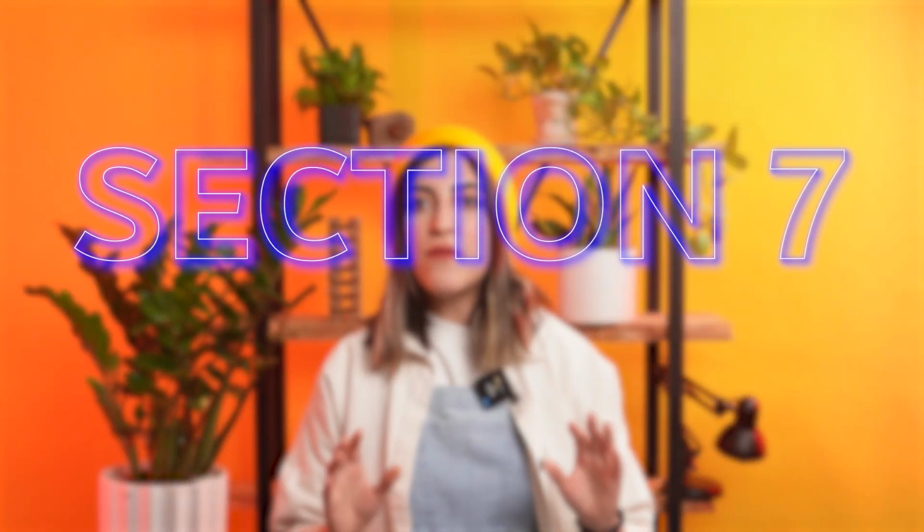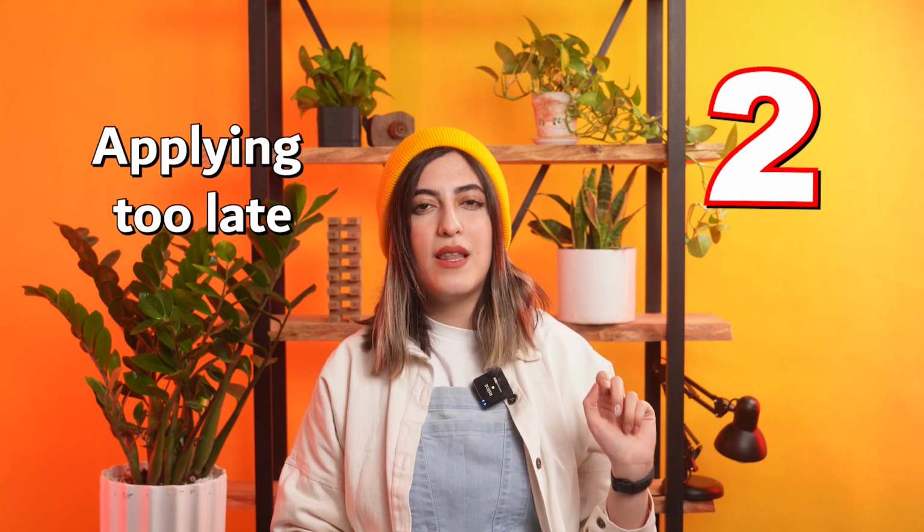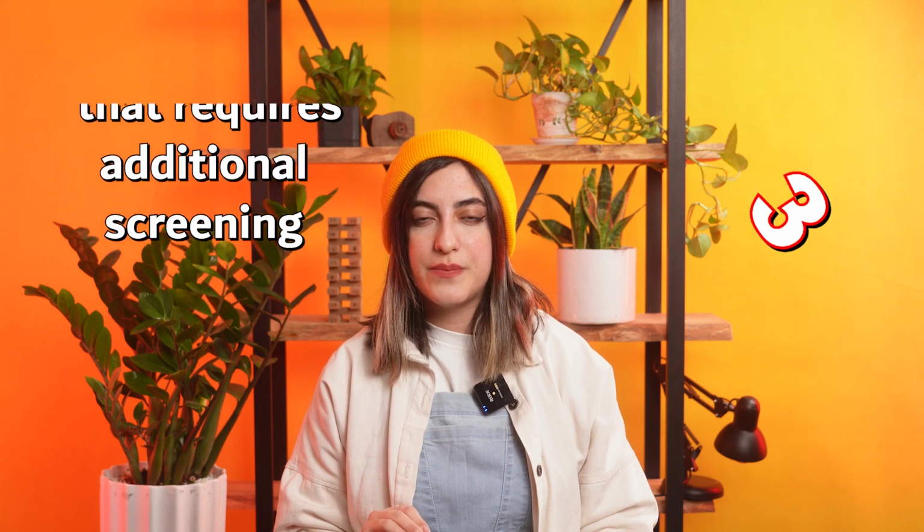Section 7. What if your visa is rejected? Now, what happens if your visa application gets rejected? First of all, don't panic. It doesn't happen often, but if it does, it's usually due to these reasons. 1. Missing or incorrect documents. 2. Applying too late. 3. A nationality that requires additional screening. Reapplying. If your visa gets denied, you can reapply or use a travel agency to help with the process. Most people don't face any issues, but it's good to be prepared.